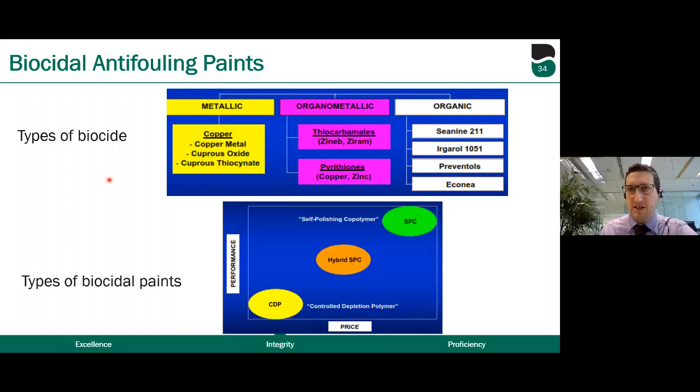There are also different types of biocidal antifouling paints. We can classify them in three large groups: so-called CDP, controlled depletion polymer; then self-polishing copolymer, SPC; and then hybrids of the two. The SPC are really the most expensive on the market. The price is quite high, but the performance is much better, far superior to the CDP. But it really depends, first of all, on how much ship owners are willing to pay, but it also depends on the trading pattern of the ship. If the ship trades in an area where there is not much fouling pressure, then there is no point buying an expensive SPC. A low-end CDP will do in that case.